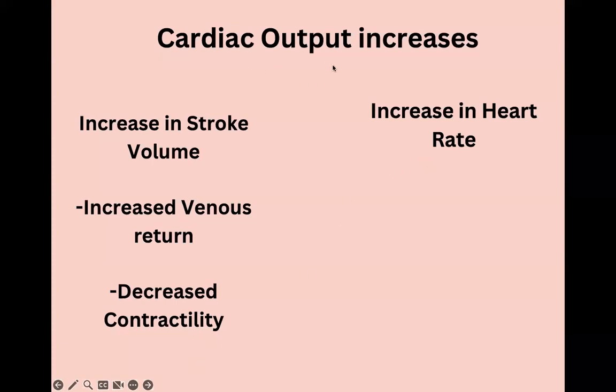Okay. Cardiac output increases because of an increase in stroke volume and an increase in heart rate. What brings this increase in heart rate?